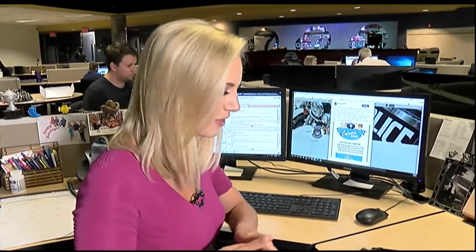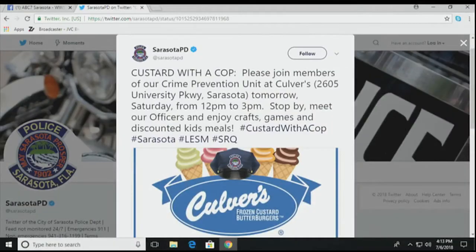Well, if you're looking for a sweet way to cool off this weekend, then look no further than to get some ice cream with the Sarasota Police Department. Take a look. The department posted this picture on their Twitter, inviting the public to come out and meet those protecting our community. You can stop by at Culver's on University Parkway tomorrow from 12 p.m. to 3 p.m. Stop by with your family and friends, meet the officers, enjoy some games, and get a discount on your kids' meal. Great way to cool off in this heat.